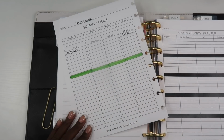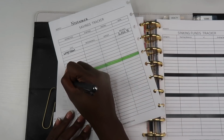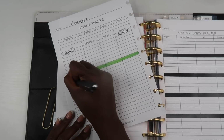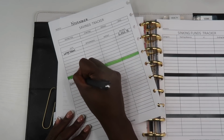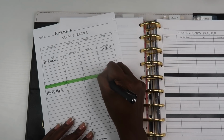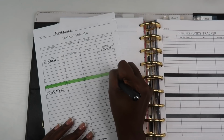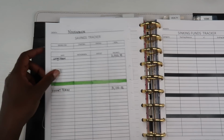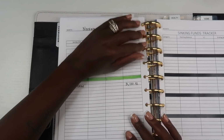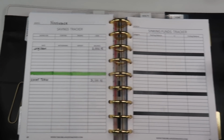So I just used a highlighter, this green one here, to mark off a section so that I know the difference between my short-term and my long-term savings. For my short-term savings, we currently have $3,100 in there. I am planning on adding more money back into this. I think I want to get it back up to $5,000. That was like our sweet spot, just in case we have any emergencies or anything else happens.